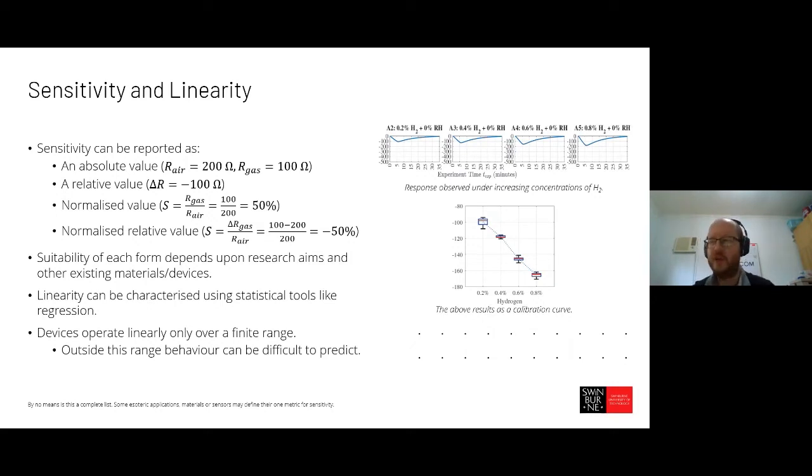The suitability of each of those particular measures is largely determined by the space you're working in, and also by the material you happen to be working on. If you are developing samples with drop casting, say, you may find that it's very, very difficult to get a series of devices that all have exactly the same starting resistance, right? In which case it becomes very difficult to compare different devices with absolute values because you're starting from different points. And in that case, something like a normalized relative value might help you along. And again, looking at literature in the space you're working with, looking at literature using similar techniques to what you're using will give you an idea of what you should be targeting.